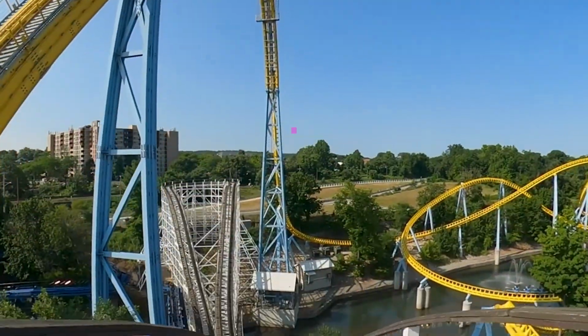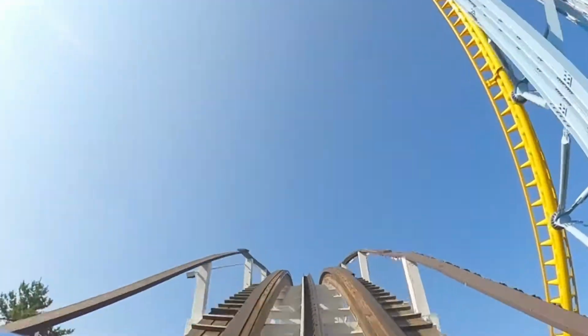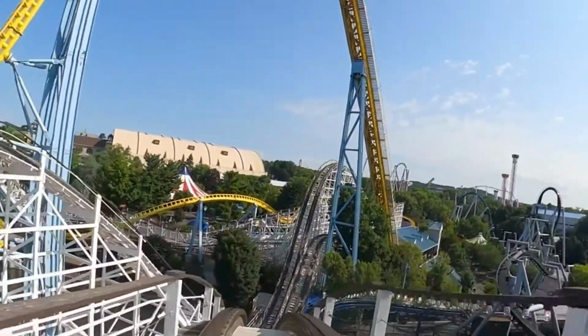At the number 6 spot, the most surprising one that I have that moved a lot up my rankings this year was Comet. This PTC is really good for its age. It's one of the smoothest wood coasters I've ever been on, and it's probably one of the smoothest compared to anything minus a GCI wood coaster that I've ever been on.